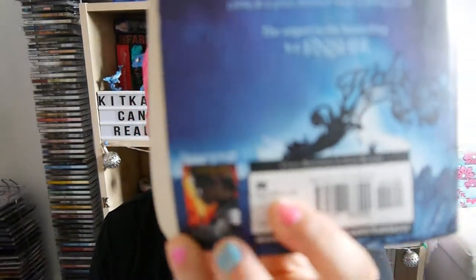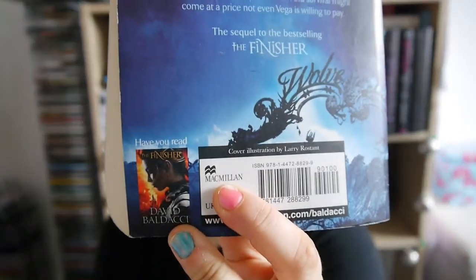So then I had to choose the book for free, and the book that I was looking at first was this book right here, which is The Keeper by David Baldacci. This is the sequel to The Finisher, which is right here on the back of the book, and I do actually have that book. So I just thought, hey, what if I like the first book? Now I've got the second and I've got this for free. So I thought that was awesome. So these were charity shop bargains that I got today on the 28th.